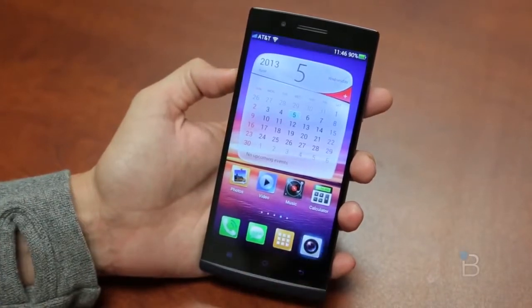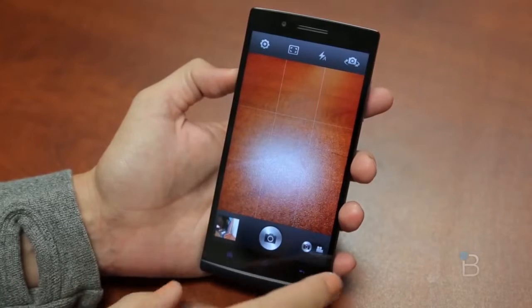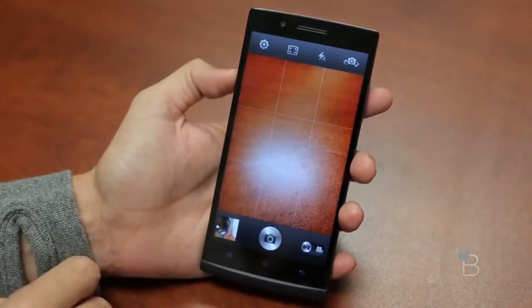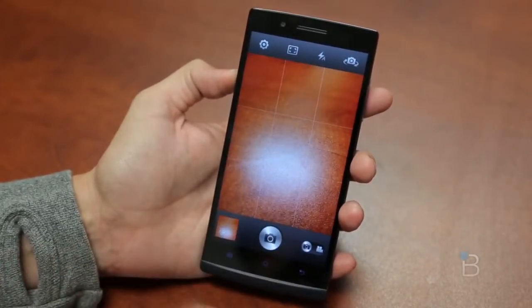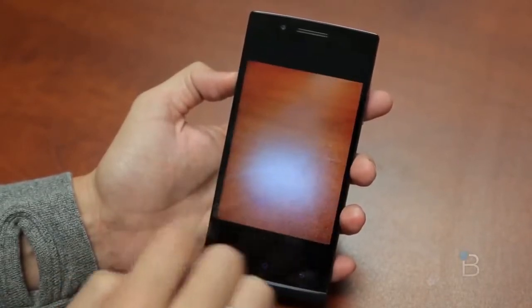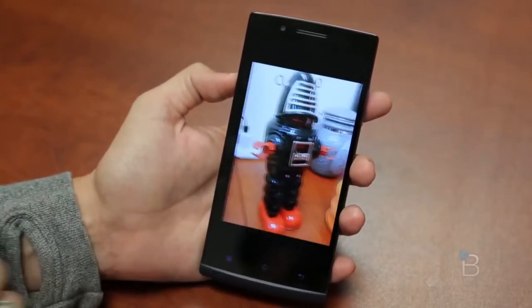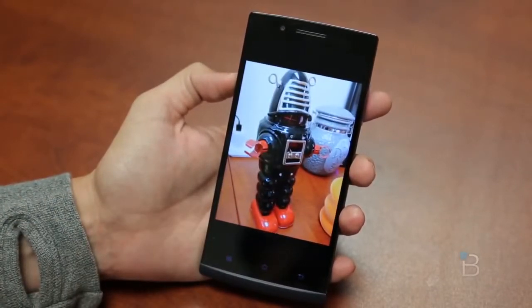Let's take a look really quickly at the camera, which I'm really interested in. I love camera apps, and I like how different they are. So you can see with the shutter, it's very quick. And once you go into your gallery, I'll show you some of the stuff that I took at my desk earlier. So I've got my iCade, my Nyan Cat, and my robot. So it's very quick shutter quality.